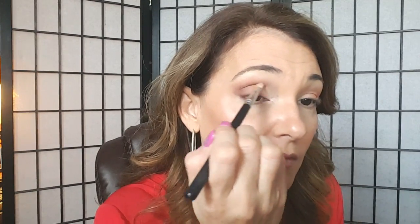So I have a fluffy brush, I'm going to go ahead and make sure your brushes are clean. I take a paper towel or something and make sure that I've cleaned it off so there's no other colors in there, but I'm going to just take it and I'm going to start to slowly windshield wiper it back and forth, just keeping it in the crease to soften that up. Okay, you see that?